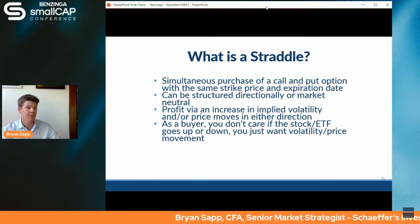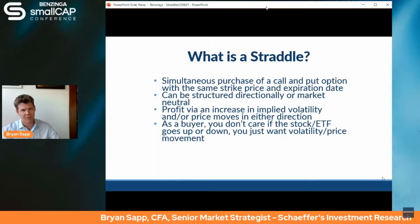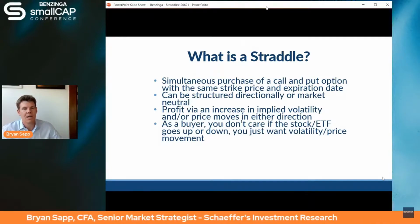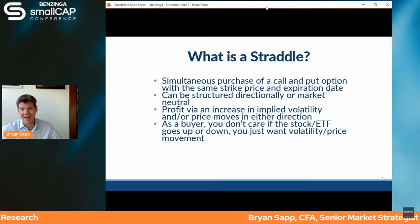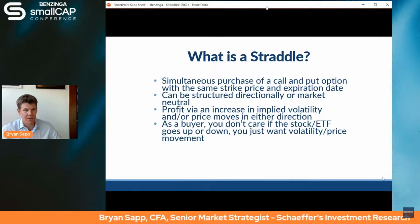And if you were to buy the 155 strike straddle, that would have a little bit of a bearish lean to it. At Schaeffer's, typically what we like to do is just trade market neutrally. And historically, my best trades, my biggest winners, have come in situations where I honestly had no idea if the stock was going up or down, or the ETF, or whatever it may be.